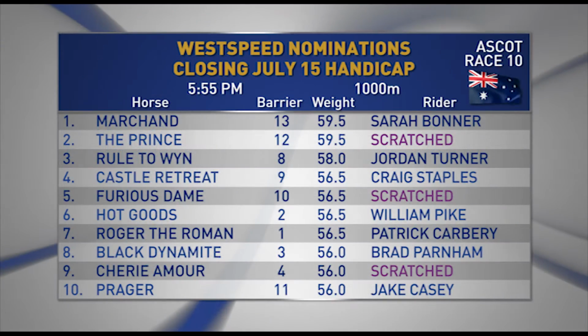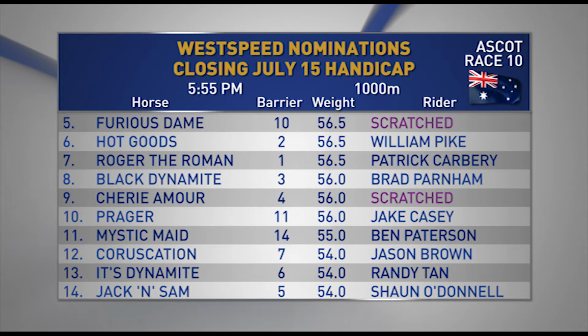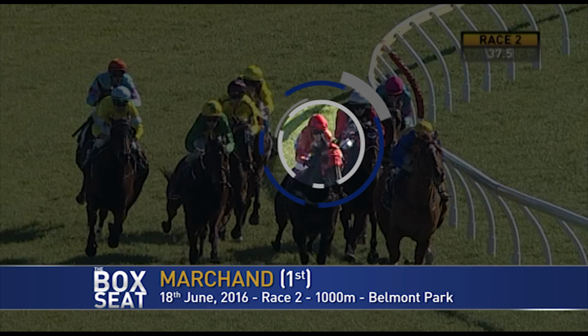Race number 10 at Belmont Park. It is over the 1,000 metres. A couple of scratchings come out of this field, but plenty of speed still in class as well. Yeah, absolutely. It's a decent race, this.